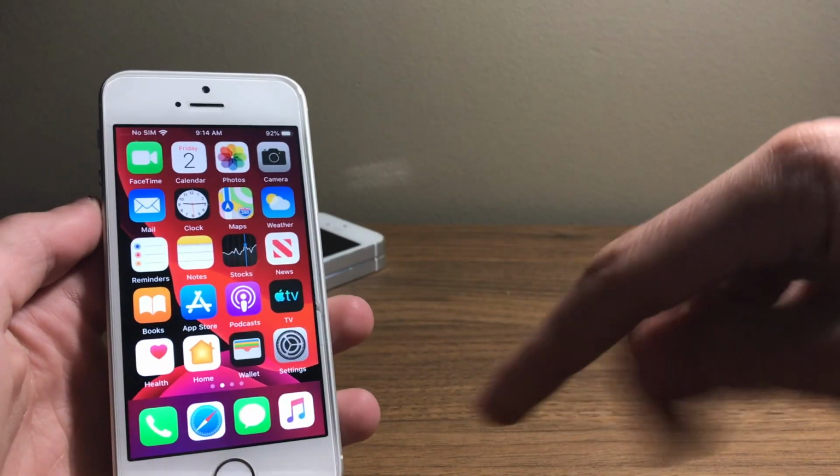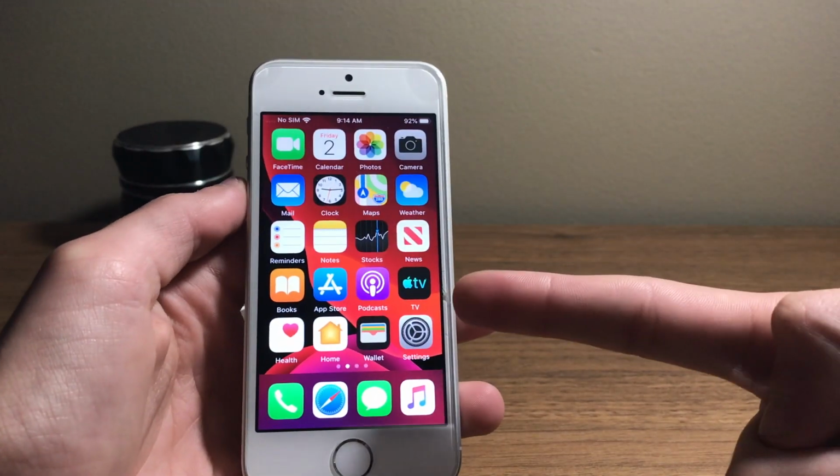If you guys need me to test anything on iOS 13, I'll definitely test it. Just comment down below if you have anything you want me to test. I'll do it from my SE, so that's not an issue.